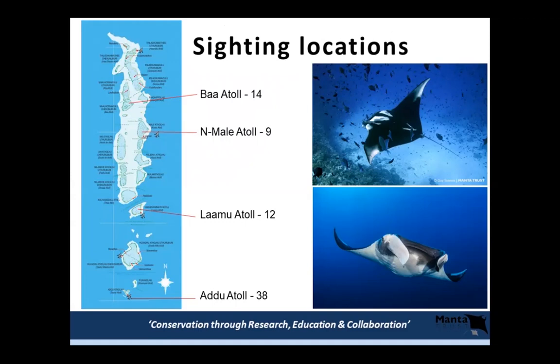In terms of sightings across the country, the Maldives is made up of about 1,200 different islands across 26 geographical atolls. We've recorded oceanic manta ray sightings from, I believe, 14 of these atolls throughout the country. The top 4 sighting atolls, or 4 of the top 5 sighting atolls, sorry, are Baa Atoll with 14, North Malé with 9, Lhaviyani with 12, and Addu Atoll with 38 sightings.